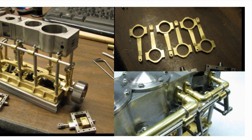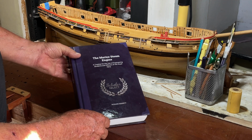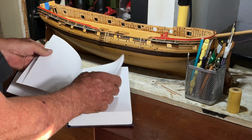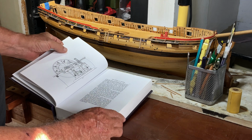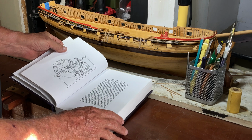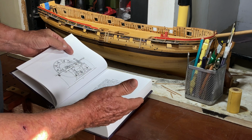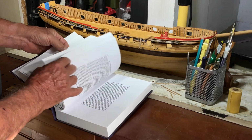I came across this book written by Richard Sennett, The Marine Steam Engine, and it was written in 1885 and really gives you details and lets you know everything you could possibly want to know about a steam engine in the late 1800s, which would translate right into the early 1900s. Really a fantastic reference book.